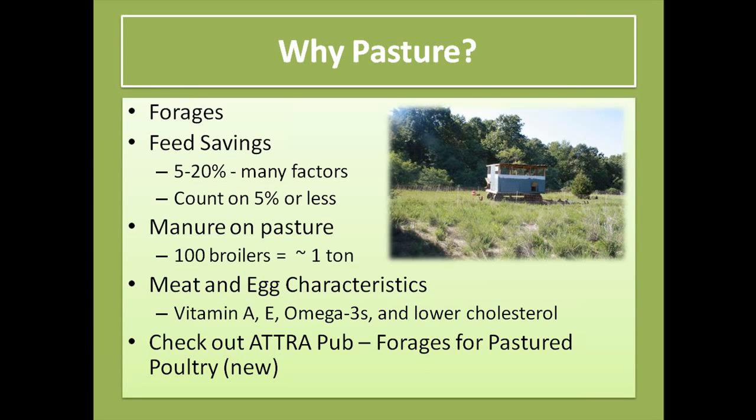One of the big things for this is feed savings. Going through the research, it's pretty safe to say you're going to get a 5 to 20% reduction in your feed consumption. But let's qualify that. That depends on a whole lot of factors. In a lot of the country this year, drought would be a huge factor. It depends on rainfall, on the species of plants in your pasture, on your management of your birds and the health of your birds, and just how your system's designed. So I say count on 5% or less when you do your planning. In fact, it'd be wise to not even count the savings when you factor in raising them on pasture. That way, if there is savings, it goes back into your pocketbook.